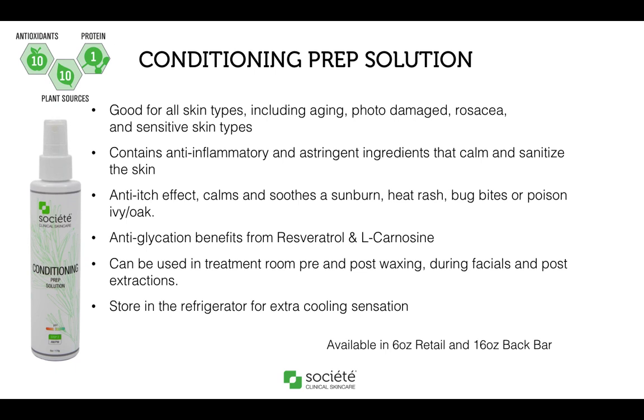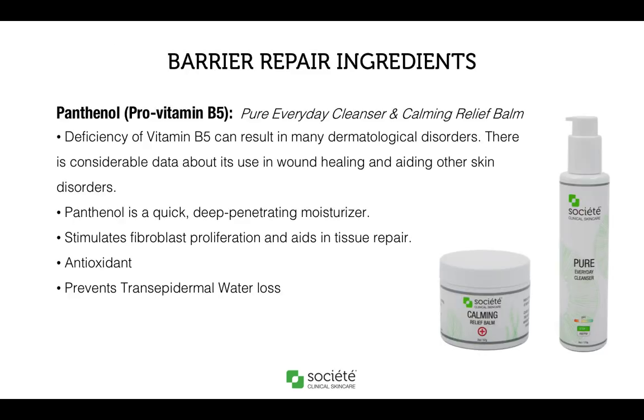Later in this presentation, we are going to be reviewing a protocol that can be used on skin conditions with a non-intact barrier, and the conditioning prep solution is part of that protocol, so we'll give you a great idea for how to implement it in the treatment room.